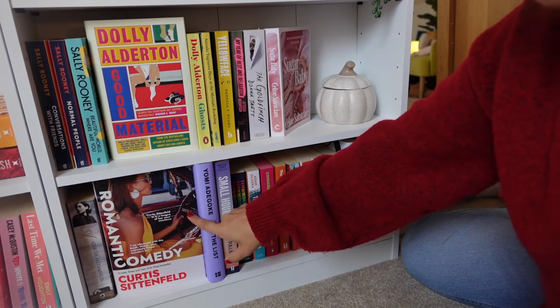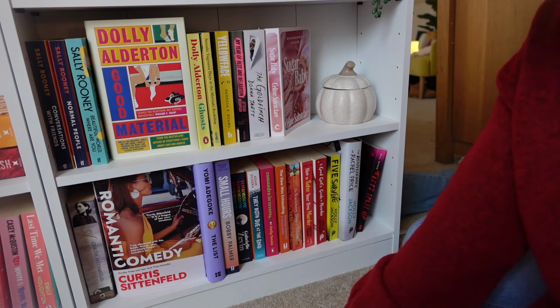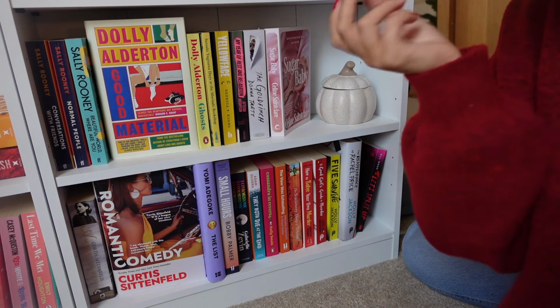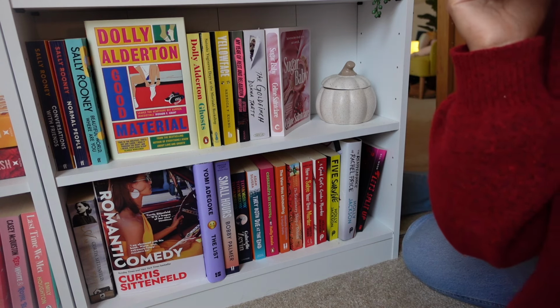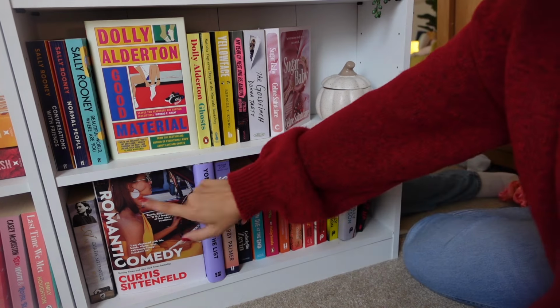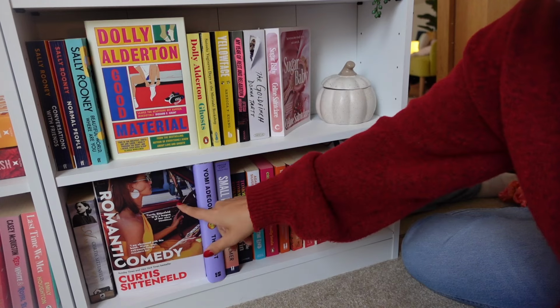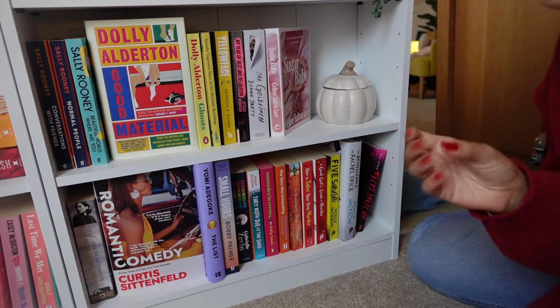And then we have a romantic comedy, which is about a writer on a show like SNL, which I think is so cool. Obviously we don't have SNL in the UK, but I get a lot of clips of it on TikTok, especially when celebrities I like are on it. And ever since then, I cannot watch those clips without thinking of romantic comedy. I think it's so clever.